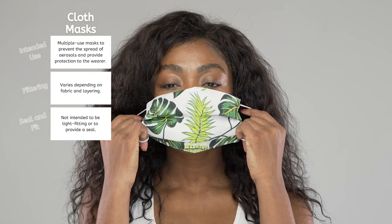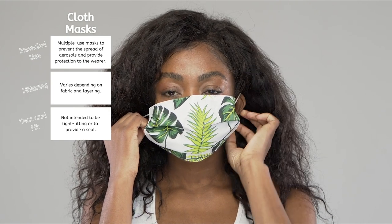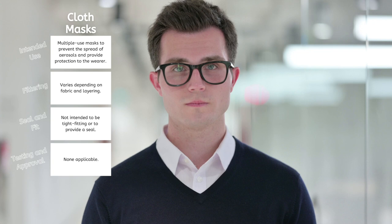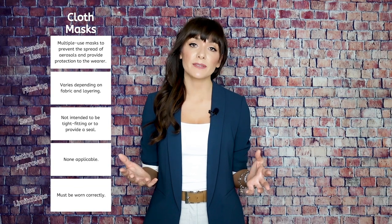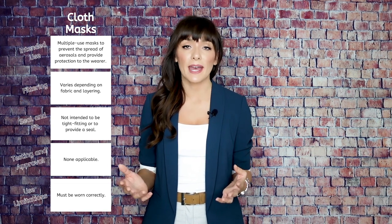As far as fit, they're not intended to be tight-fitting or provide a seal, but do look for those that fit well around your face. As far as testing and approvals go, there are none. As far as use limitations, cloth face masks can vary so broadly, it's hard to give it a single rule. What I would say for this, though, is find a multi-layer mask that provides a good balance of breathability and protection for you as the wearer. Make sure that you've got a few layers of tight woven fabric.